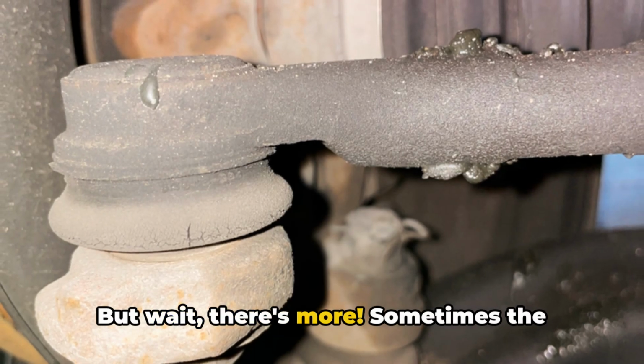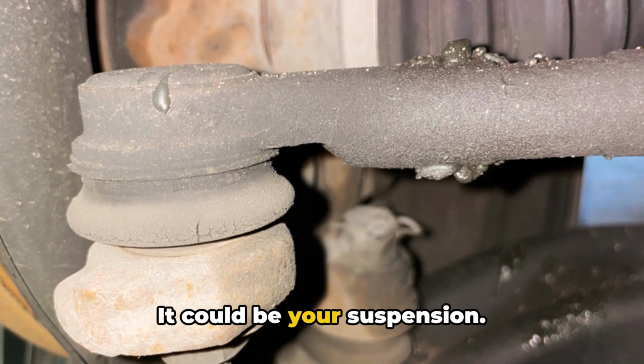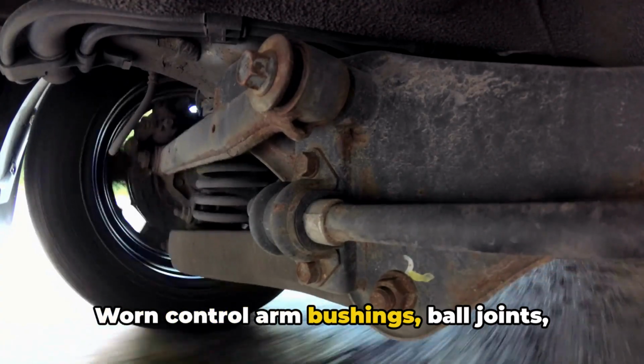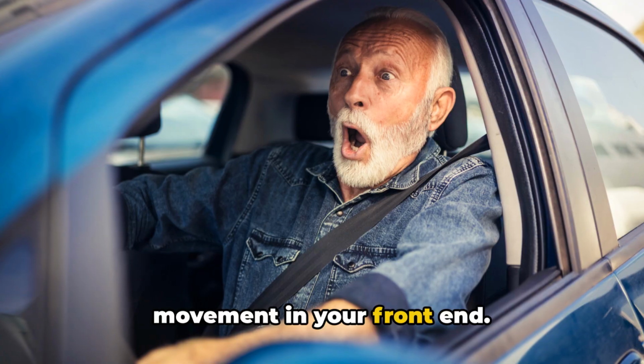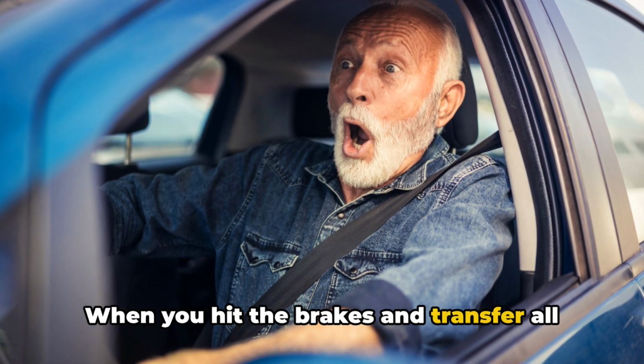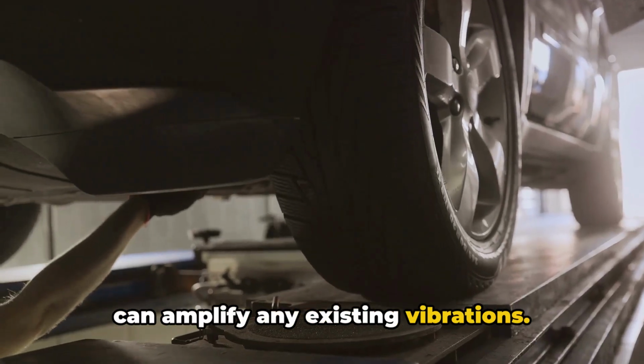But wait, there's more. Sometimes the problem isn't in your braking system at all. It could be your suspension. Worn control arm bushings, ball joints, or tie rods can all lead to excess movement in your front end. When you hit the brakes and transfer all that weight forward, these worn components can amplify any existing vibrations.